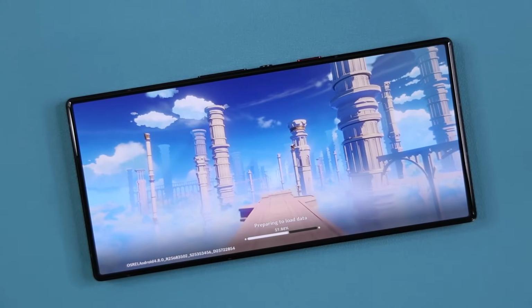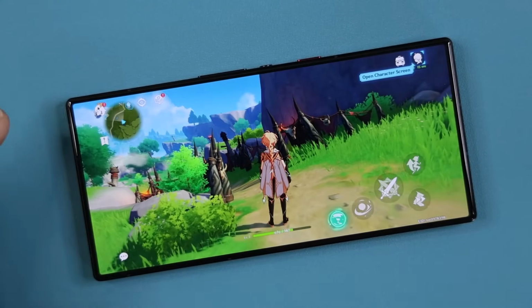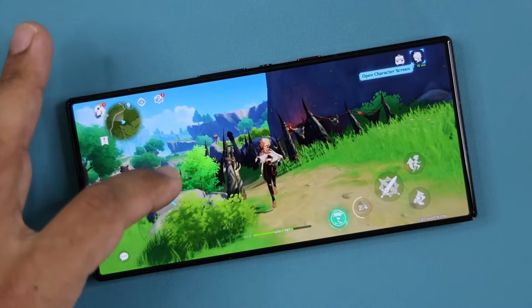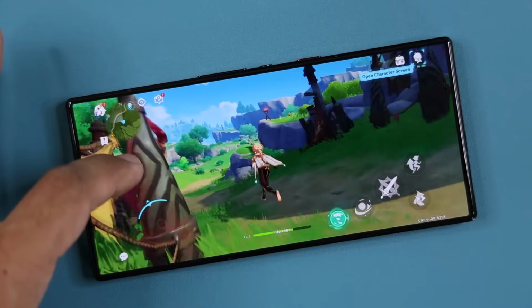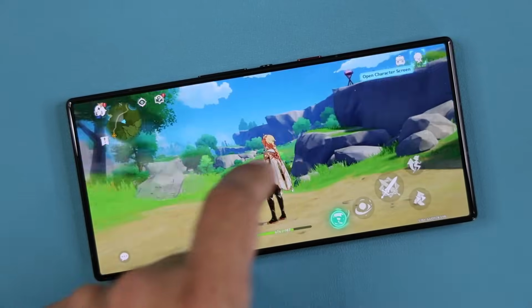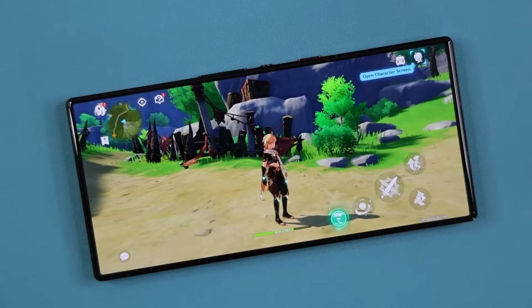You can see it is loading up very quickly. I'm going to tap to begin, and we are in the game. Okay, I'm going to show you a couple things in the game. First, I'm going to just move around a little bit. Let me show you. This is so smooth, it is crazy. Okay, it is running at the highest graphical settings, and it's at 60 Hertz. Look at this. This is crazy. And you can play this game for a long time without having to worry about overheating because of the built-in fan and the built-in cooling mechanics.